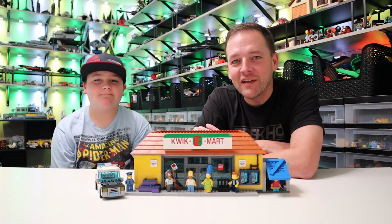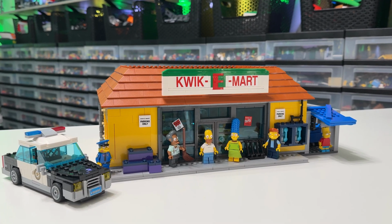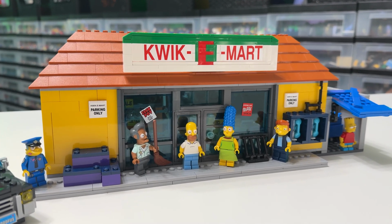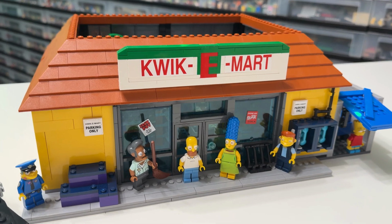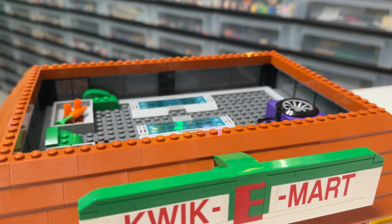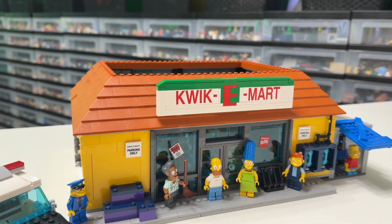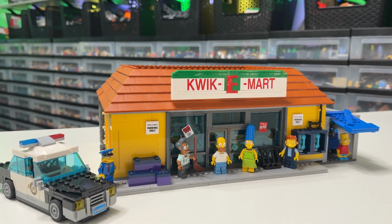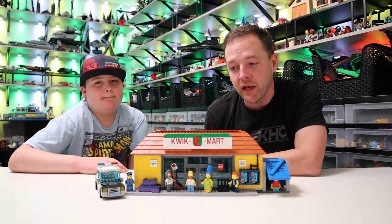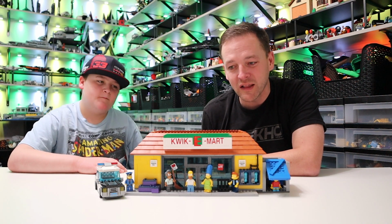What is no joke is the LEGO Simpsons Kwik-E-Mart. This LEGO set was on shelves in 2015, and for the 2 years that it was on shelves, actually might have even been closer to 3, like 2.5 years, every time I saw it, I'm like, I need that LEGO set. And every time, I walked right past it. And it wasn't until the grand year of 2023 when LEGO Simpsons Kwik-E-Mart finally found itself in our collection.